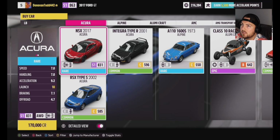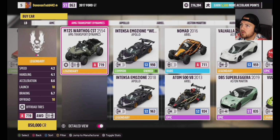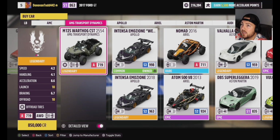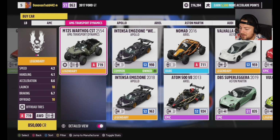buying a car. So maybe a Corvette. I know. Oh, you can get a Warthog. What?